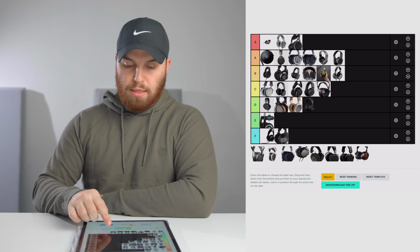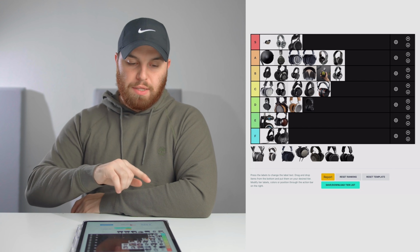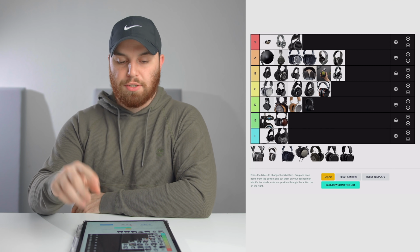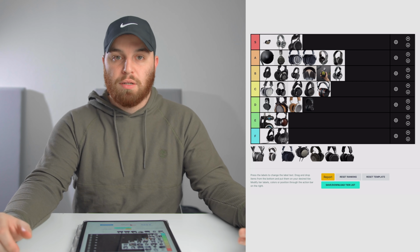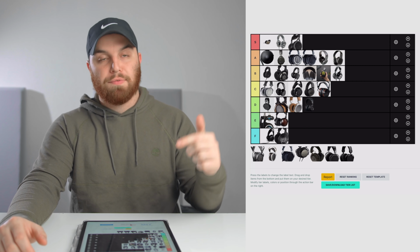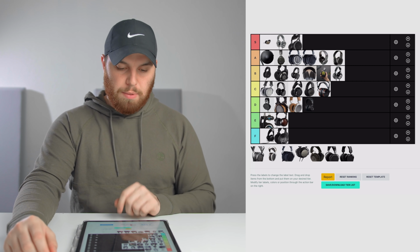Okay, M1060 I'm going to put in E tier, but with a slight caveat. I'm actually going to put that M1060C in C tier if you open it. Like if you take the backs off, if you turn it into an open back headphone, I think it's really, really good. But as a closed headphone, I think it's an E tier headphone. I don't think it's that great. It's kind of flat, doesn't really do it for me.